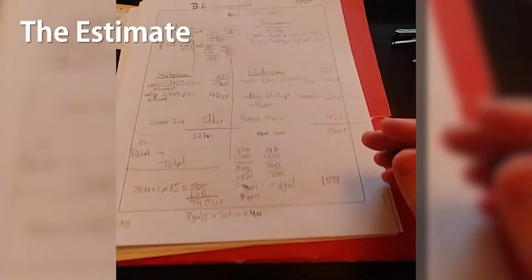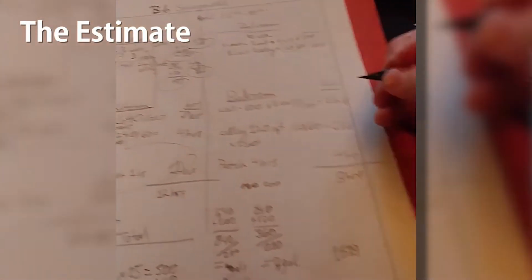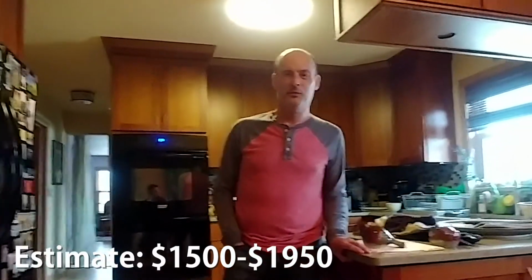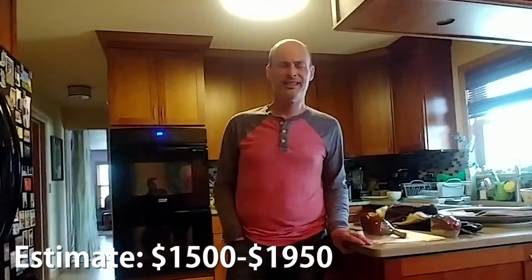Sounds great. So Bob, we're looking at a general ballpark of anywhere from 1500 to 1950 if we do a full replacement of that corner beam. What? Yeah, anywhere from 1500 to 1950. Oh my God, that's awesome. What were you expecting? Like $4,000, because everything I do around here costs $4,000. I think that you were talking to the wrong estimator, I guess. Wow. Oh, that's great. Wow, that's good.